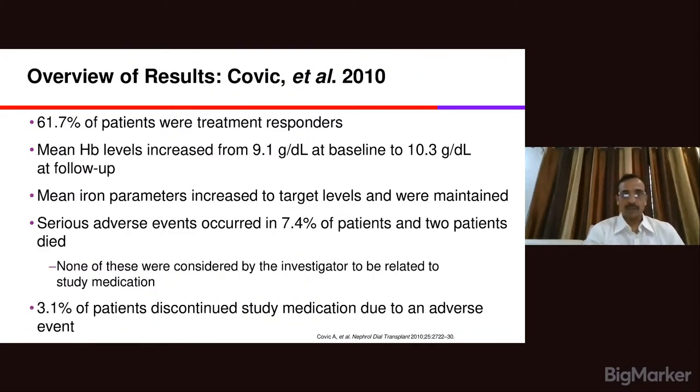So, an overview of the results of the study of using ferric carboxymaltose in a single arm study. 61.7% of patients were treatment responders. So we can say almost two-thirds of the patients responded to IV iron. A mean hemoglobin rise from 9.1 to 10.3 was seen. Iron parameters were well improved. There were no significant serious adverse events.